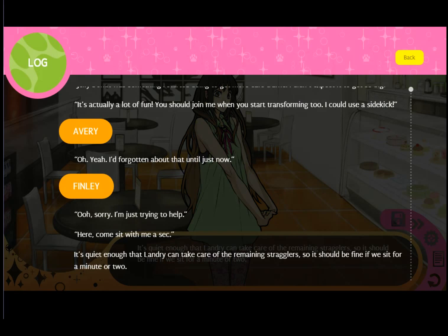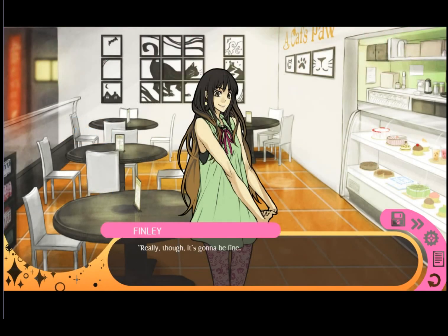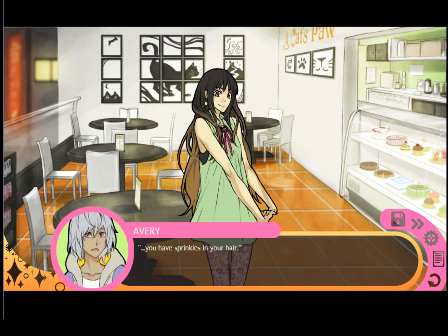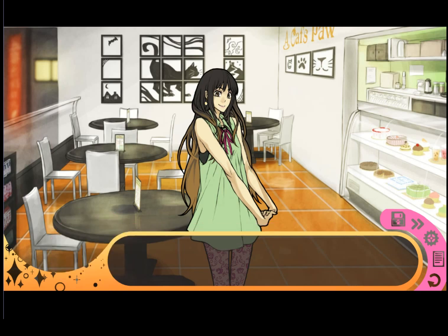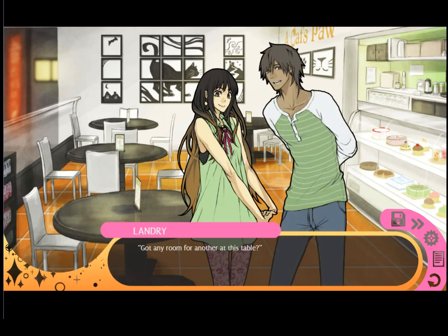Here, come sit with me for a sec. It's quiet enough that Landry can take care of the remaining stragglers, so it should be fine if we sit for a minute or two. Really though, it's gonna be fine. We can all stick together here, and you're part of the family now. Got it? You have sprinkles in your hair. Had to break it to her. She reaches up and finds a treasure trove of sugar stuck to her bangs. And she's still smiley about it. So I do. I mean it though, got it? Yeah, thanks. Aw, fam jam. Go fam jam going on here.